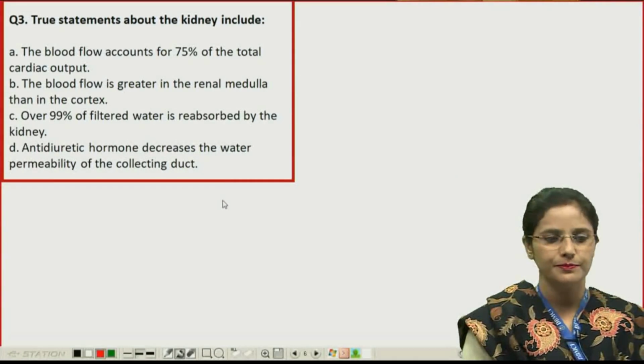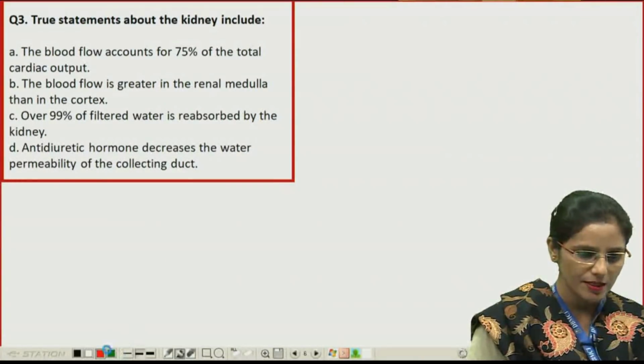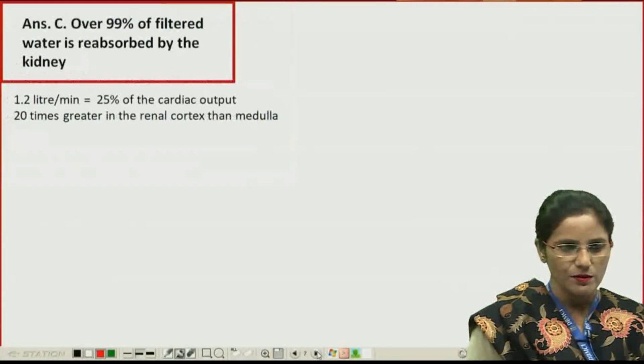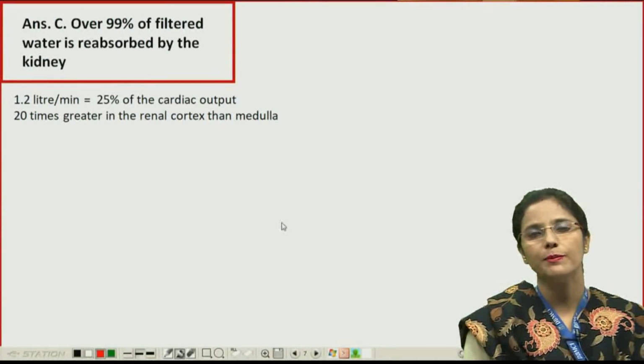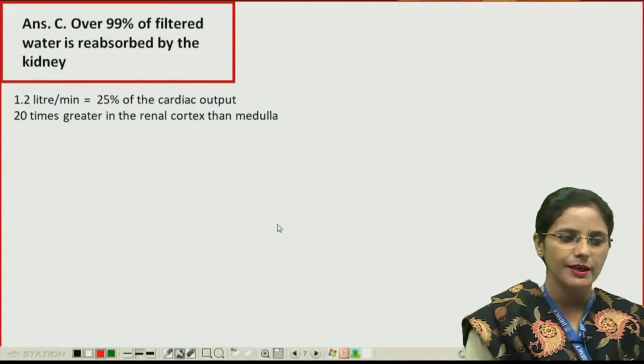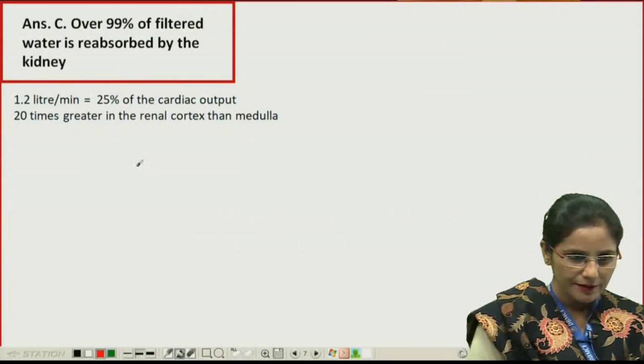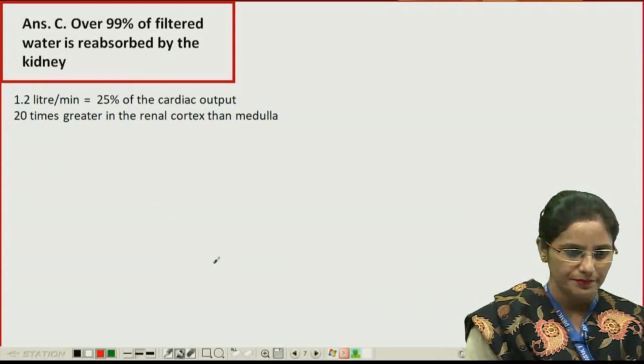Now question number 3. If you see this, the question is asked related to the kidney. The answer of this question is that over 99% of the filtered fluid is reabsorbed. Let's discuss the question in detail.